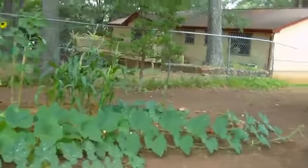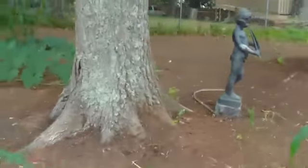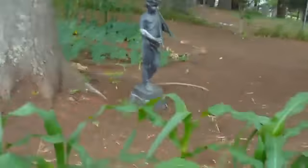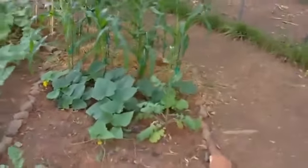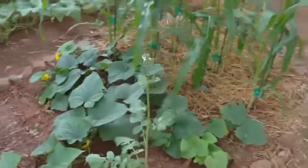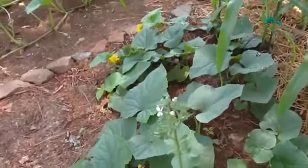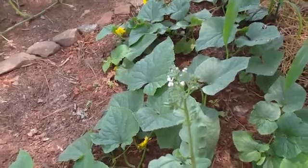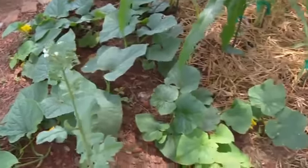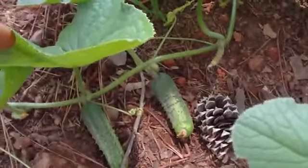Let me go around this way. Starting with radishes that I've already harvested. I'm letting one of the plants go to flower now. It's bolting. So here's a radish plant that is bolting to flower, and I'll collect the seeds from that as heirlooms for next year.